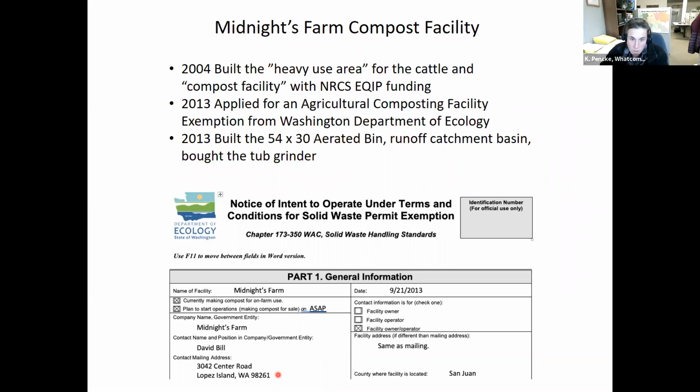Just to show you a little bit what goes into the permit that they have, the partners that they worked with: the Natural Resources Conservation Service, which has a wonderful grant for farmers to improve water quality, basically by installing practices on the farm like this. And so they worked with EQIP for funding, and then with the Department of Ecology for an agricultural composting facility exemption. So super interesting, it allows them to sell the compost that they're making, and sort of makes it clear that they're not a municipal composter, that they are also a farm.